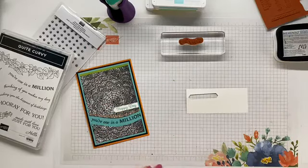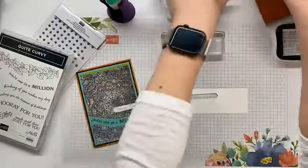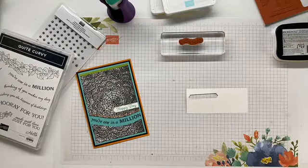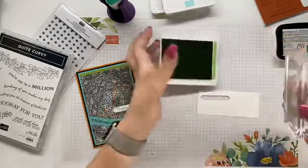Yeah, way too heavy. I'll pop that aside. It may turn up in another video, or it may turn up in my granddaughter's crafty box.